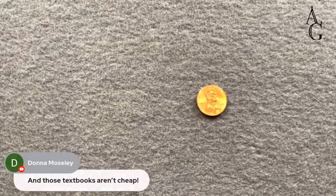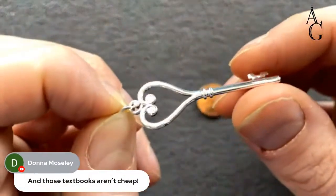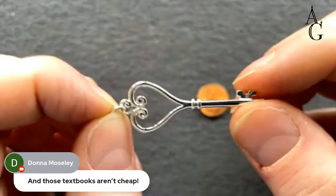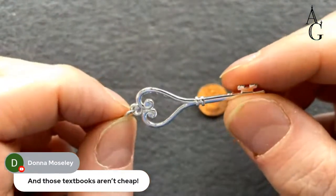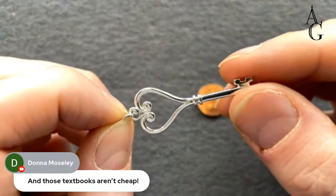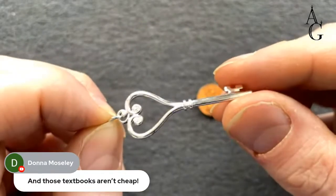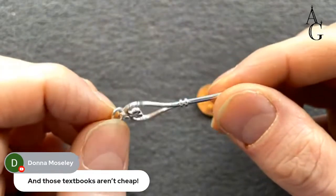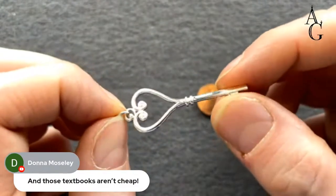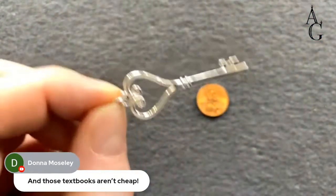Let's see here. Donna also said, and those textbooks aren't cheap, right? School. Like, how come the textbooks cost more? I know, it's insane. Every semester, I feel like we spent $800 to $1,500 on books. Yeah, it would be like, is this like a magic book? I know. And then you sell them back if you want to, and you barely get anything for them. No, and then they sell them again. Sell them again for much more.